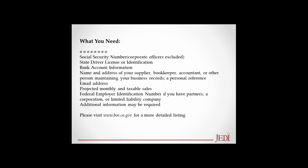Your driver's license or ID, bank account information, name and address of suppliers, bookkeeper, accountant, email address. And now you need to think, what is going to be our projected monthly and taxable sales? Because that is going to determine how often you actually have to file. And so there's different ways, and the more you make, the more income that you'll have, the more sales, then more often you'll have to give that filing, and so it's really important to kind of project, and it's just a projection, a guesstimate at what you think you're going to be selling.